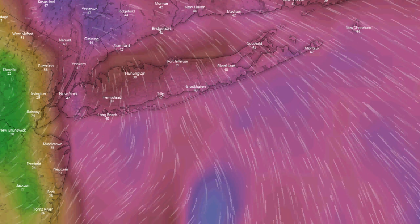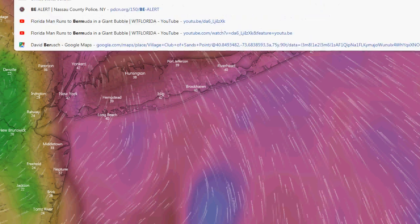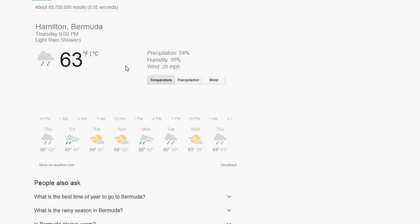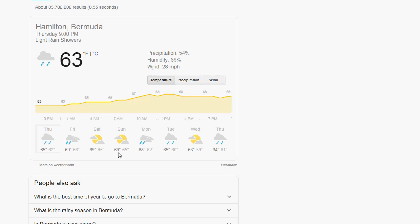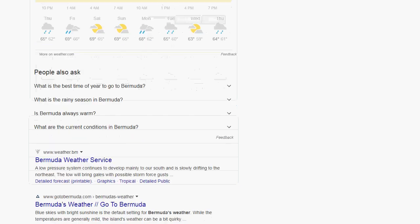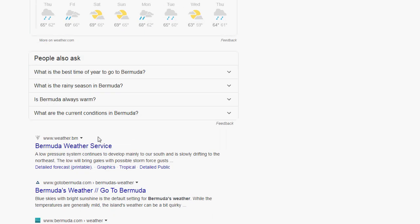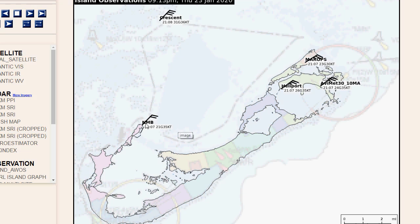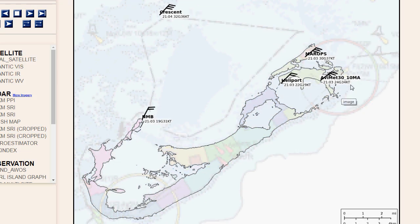Now let's see if I can get Bermuda weather here. Bermuda weather. All right, 63. Wind 28 miles an hour. So we can go to the Bermuda Weather Service and actually get it, because it looks like they're getting quite a storm here. Island observations. Let's see what we got here. So let's see. They use knots. Yeah, very stormy there. Very stormy.